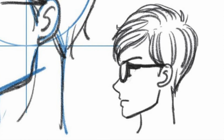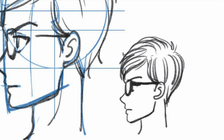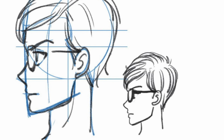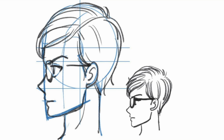Profile view. There are two ways to draw the eyes with glasses. One is to hide the eyes by clearly drawing the frame. The other is to emphasize the eyes by slightly blurring or softening the frame. Many artists choose the latter since the eyes are such an important factor in drawing expressions in manga.